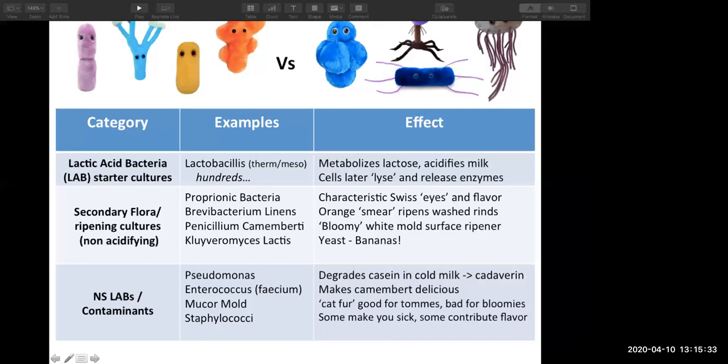And that ripening happened because there is anaerobic, non-oxygen needing bacteria in that cheese all throughout it, breaking down fats and proteins and creating aromas out of it. So it's not just about the rind microbes, the secondary ripening cultures. It could be any kind of culture, not making acid, but making flavors by breaking down cheese components over time.